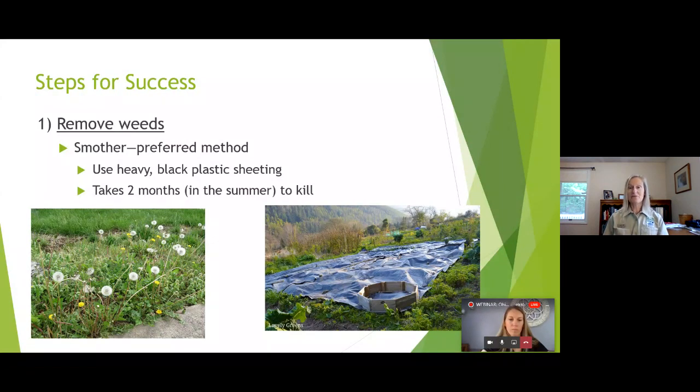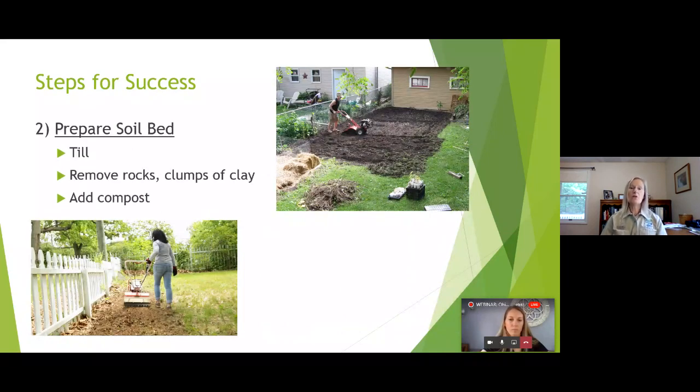Then the next step, after you remove the plastic, you're going to want to till the area. And you can till the dead grass and the dead weeds right into the soil if you want to. You can also rake that dead material off of the soil. It really doesn't matter. Either way is fine.